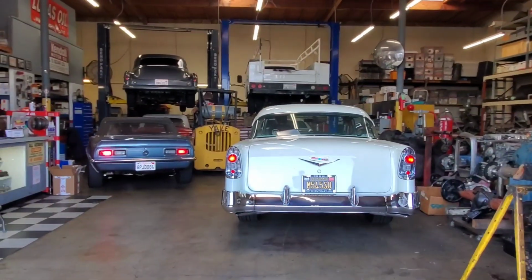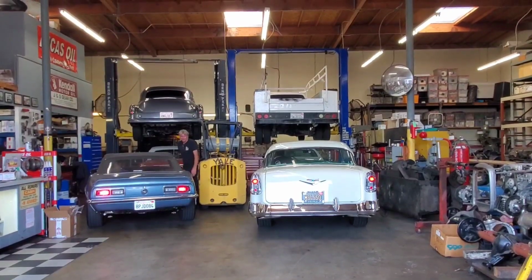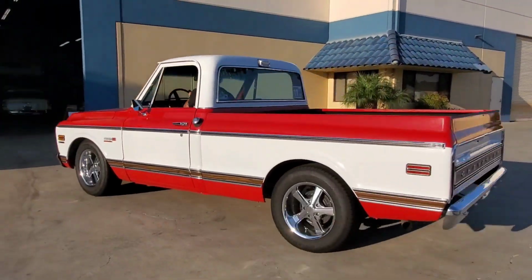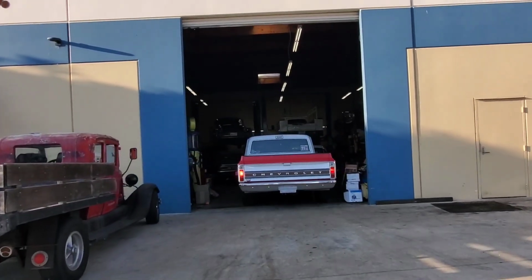Two-tone '56 Bel Air. I believe in 1973.